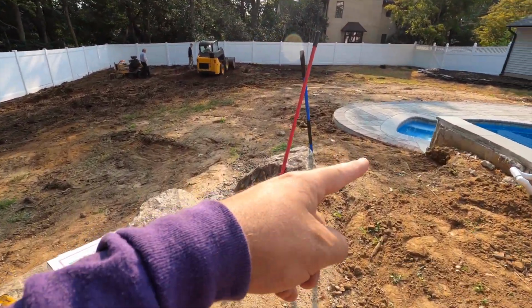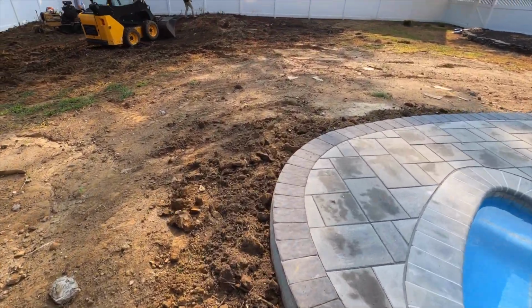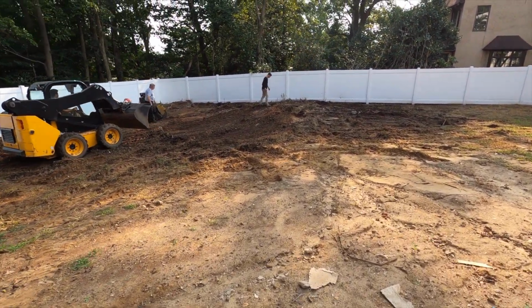These boulders are going to be going over here. Kind of already started digging it out for it. It's going to be a nice little statement rock. So now basically what we're doing is we're just removing the stump grinding to make sure we're low enough.